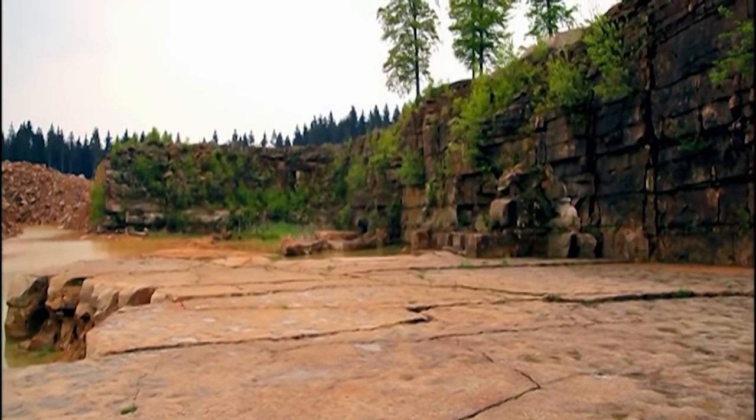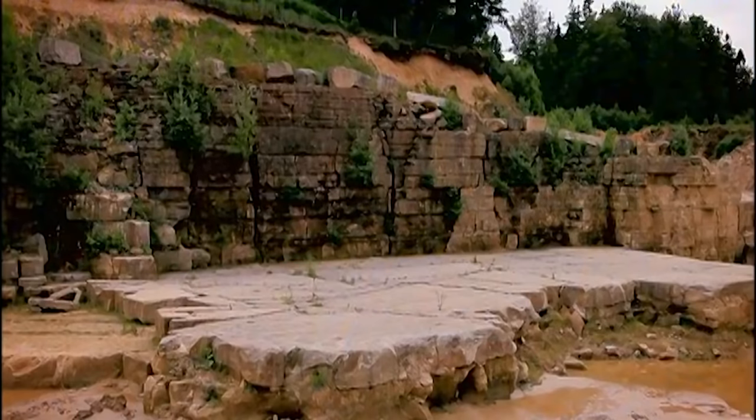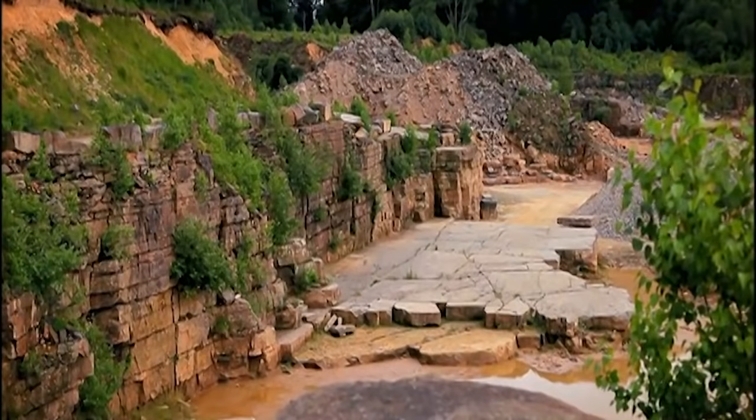Each new find in the Obernkirchen quarry near Hanover causes a stir. Even the best experts know next to nothing about troodontids. If the scientists manage to fill in the blanks, they'll become celebrities.